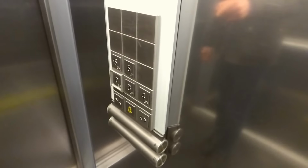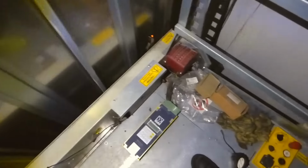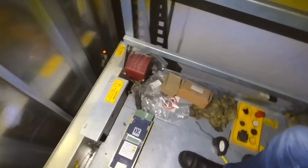And now go along to a Schindler 3300. This is the old design of Schindler 3300 with the buttons that look like a bodge panel designed for capacitive buttons. These buttons were a bit of an afterthought. And as always, very cheap on top of Schindler 3300. Hardly any metal work. It's cheap.